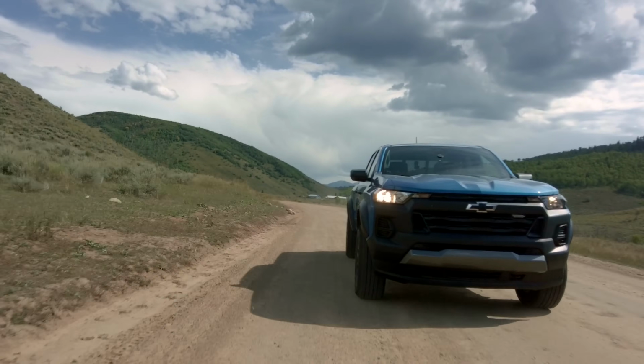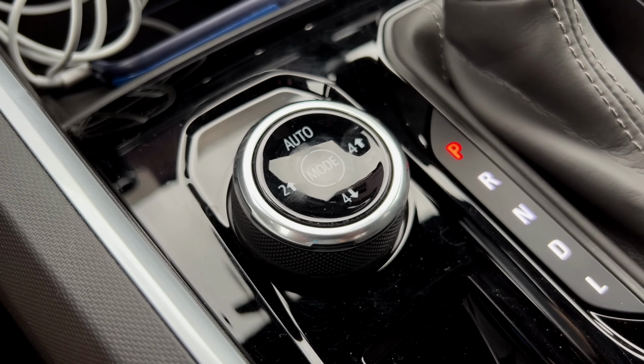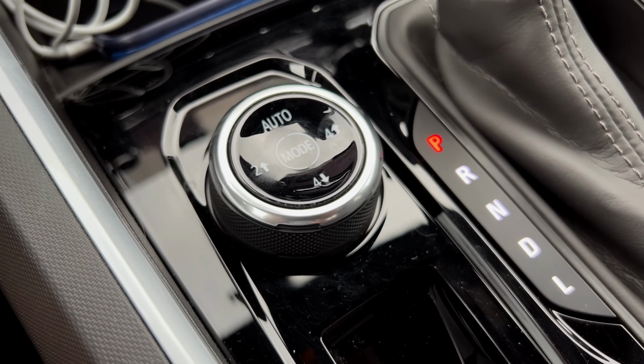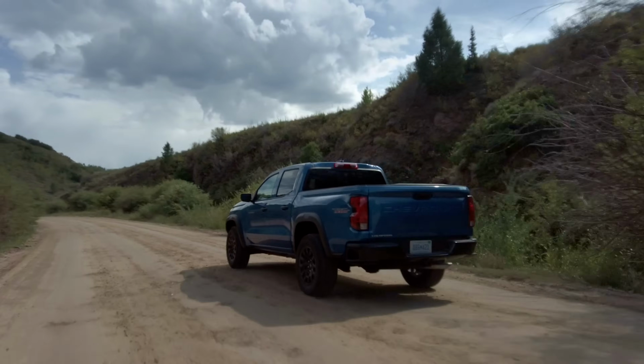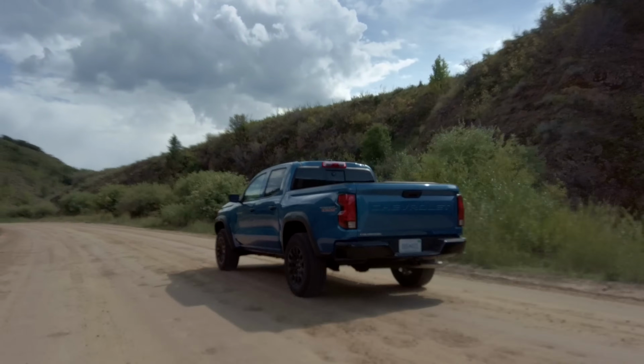But still, it feels incredibly capable. I did stick it in 4x4 high, even though on this dirt road, any modern car could probably do it with one-wheel drive. So you don't really need 4-wheel drive on this. But I'm aiming for the potholes, really, to feel the chassis, because the chassis is all new in this truck.